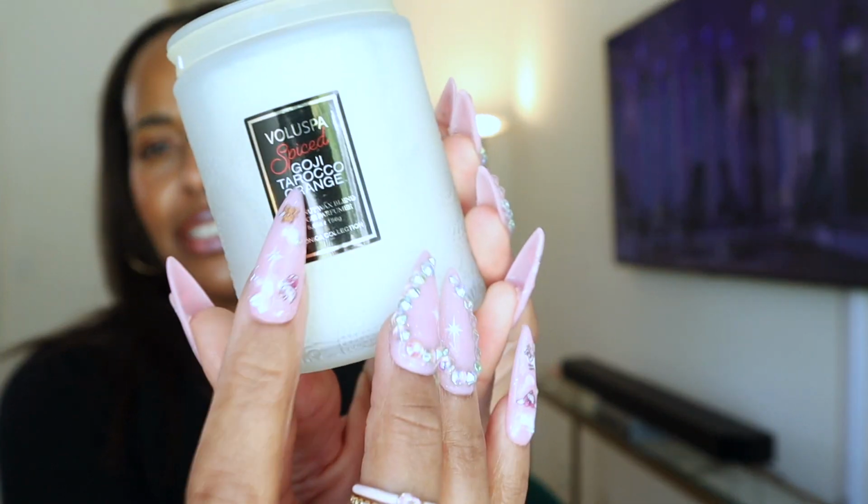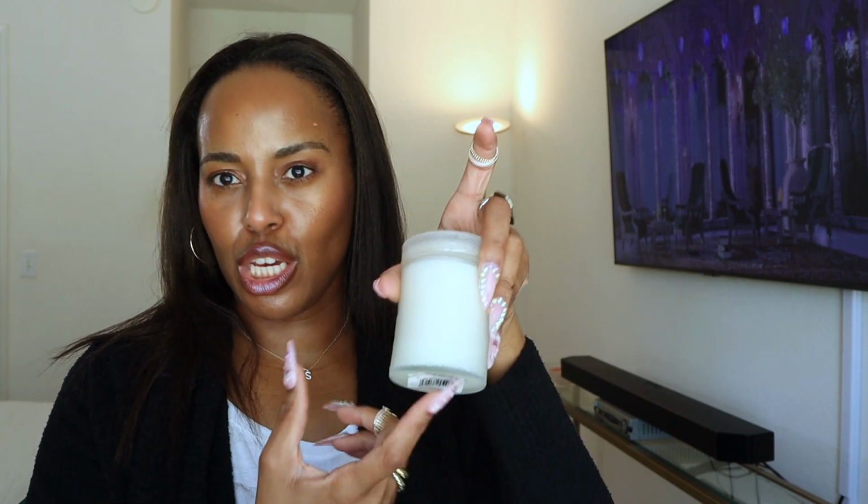Now, just the regular candle is one of my favorites, and the sparkling. Okay, I saw spiced on it and I was like, oh, spice. Got me all excited. And sure enough, if you know the scent of that candle, just add a little smoky cinnamon stick, and that's what you got.